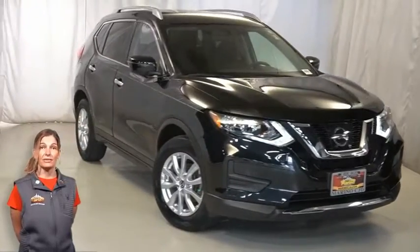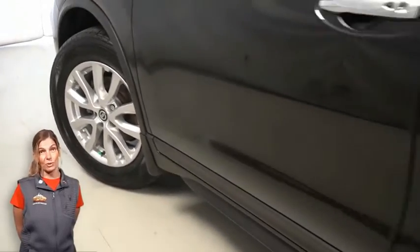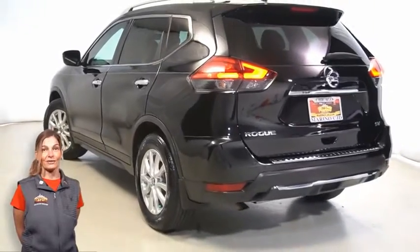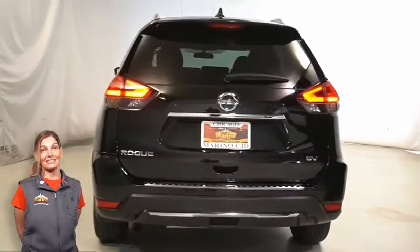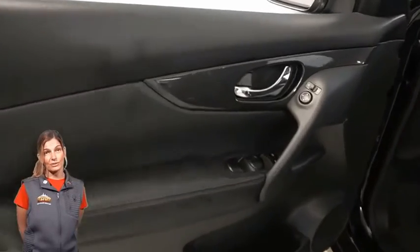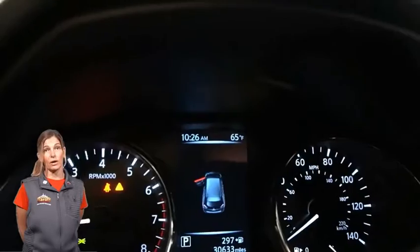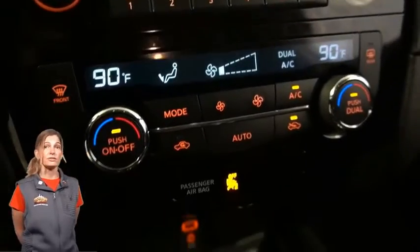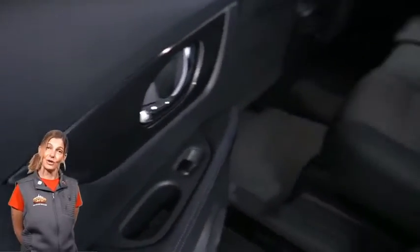With fully automatic headlamps, blind spot monitoring, 17-inch aluminum wheels, power heated mirrors, roof rack, rear window wiper and washer, heated seats, steering wheel mounted audio controls, 5-inch touchscreen display, backup camera, SIRIUSXM radio, dual zone temp control, split folding rear seats, 2.5-liter 4-cylinder engine, and so much more.